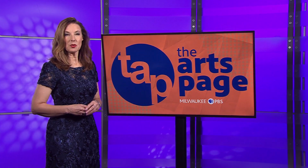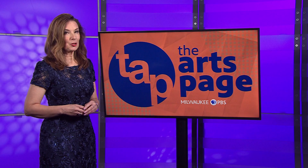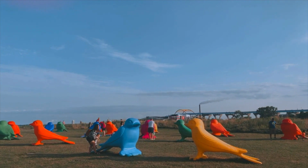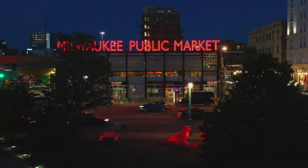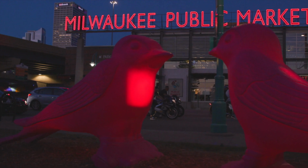As the summer came to a close, local public art nonprofit Joy Engine made sure it ended on a high note. You may have heard of Joy Engine from their past installations like Cracking Art, which brought a flock of big, brightly colored plastic bird sculptures to Milwaukee's Lakeshore State Park. A pair of pink birds from Cracking Art are still on display across from the Milwaukee Public Market today.